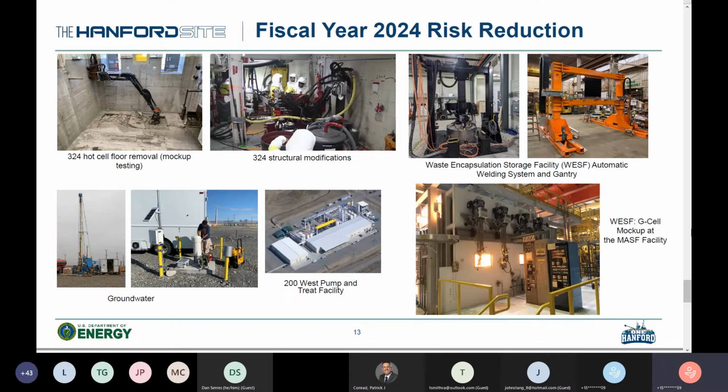There's really three key aspects of this project. The first one is to clean out the hot cell. The second one is to prop the hot cell up with micropiles so that it's stable so we can get underneath it. The third part is to get underneath it and remove the contaminated soil from beneath the hot cells. So in FY22, currently, we have installed 6 of the 22 micropiles to date.